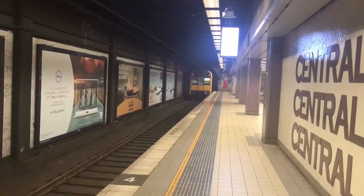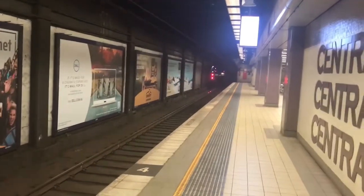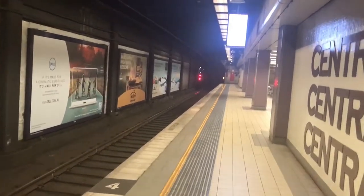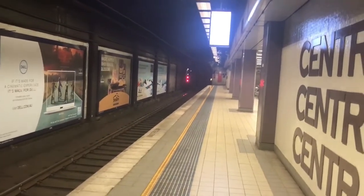T110 is the trailing set. Didn't get the leading set, sorry. Anyway guys, now I'm going to move up to platforms 1 to 15 to get the XPTs arriving and departing. So anyway, I'll see you up there in a minute.